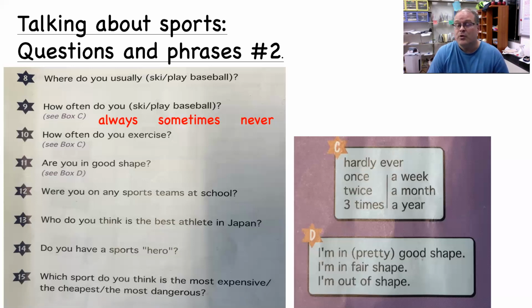Okay. Number 13, who do you think is the best athlete in Japan? Nihon no ichiban supootsu senshu dare to omoimasu ka? Who do you think is the best athlete in Japan?